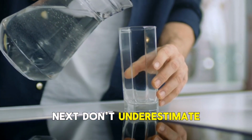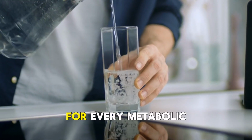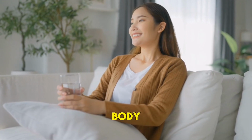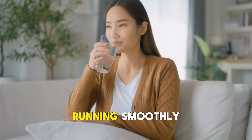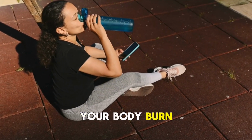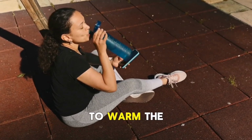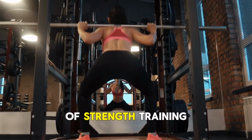Next, don't underestimate the importance of staying hydrated. Water is essential for every metabolic process in your body, so make sure you're sipping on H2O throughout the day to keep things running smoothly. Plus, drinking cold water can actually help your body burn more calories as it works to warm the liquid to body temperature.